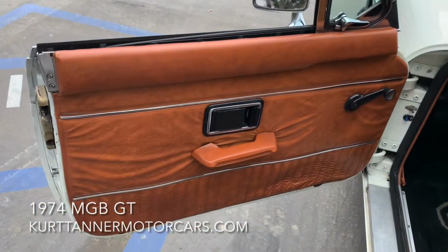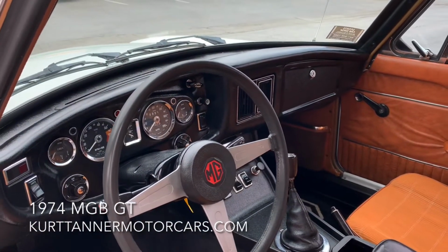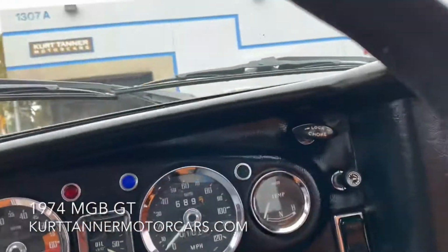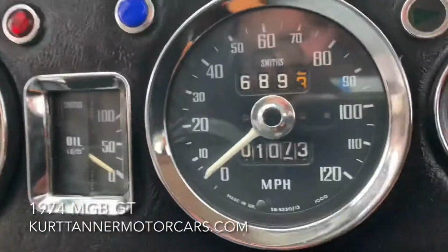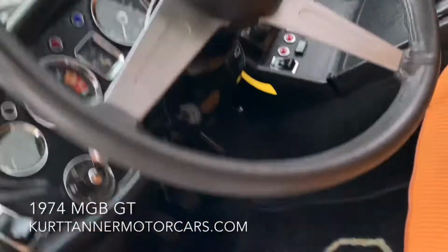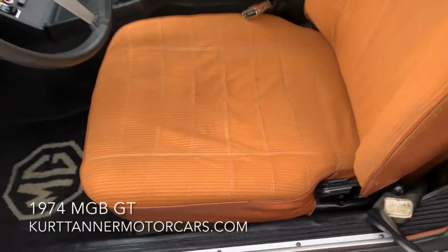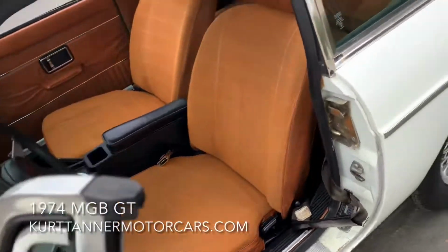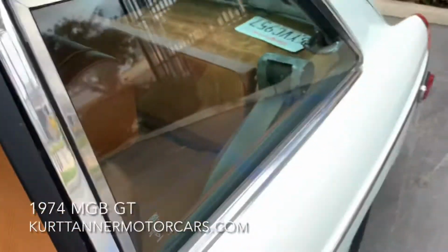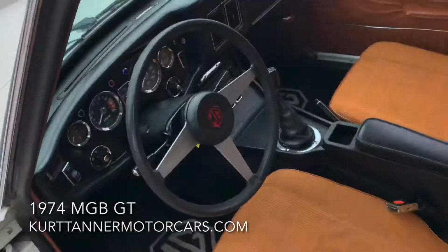So the interior on this car is spectacular. Spectacular original interior, perfect crack-free dash. Look at these gauges, just beautiful, crisp, lovely instruments. So the speedo just turned over, those are the real miles, so 101,073. These are all the original carpets in here. So a thing with a GT is, if you ordered a car like this color scheme, it's interesting because the carpets up front were black, and then the carpets in the back, as you see here, were in the autumn leaf. So pretty interesting what the factory did there.